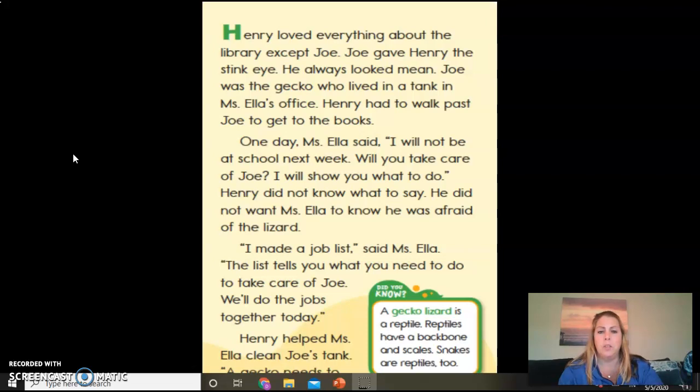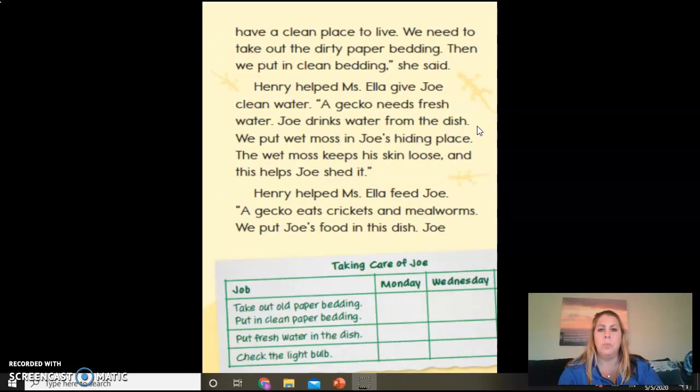"I made a job list," said Miss Ella. "The list tells you what you need to do to take care of Joe. We'll do the jobs together today." Henry helped Miss Ella clean Joe's tank. A gecko needs to have a clean place to live. We need to take out the dirty paper bedding. Then we put in clean bedding, she said. Henry helped Miss Ella give Joe clean water. A gecko needs fresh water. Joe drinks water from the dish. We put wet moss in Joe's hiding place. The wet moss keeps his skin loose, and this helps Joe shed it.